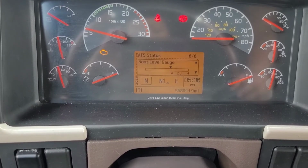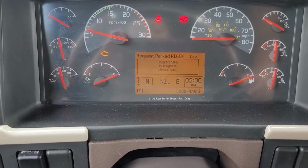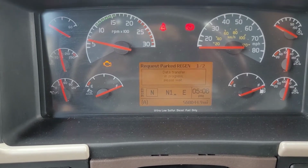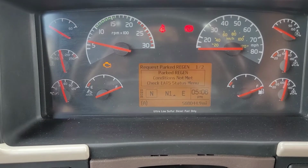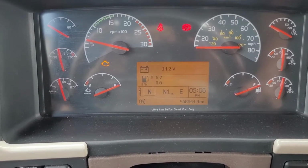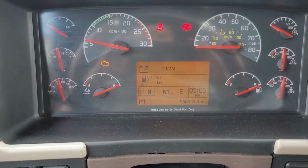So level is clean. You can check part regen. You shouldn't need any more. It doesn't need it right now because we just did one. So everything is clear, but I don't know why the check engine light is still on the dash.